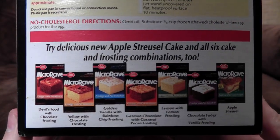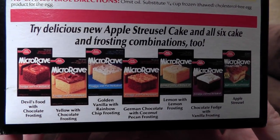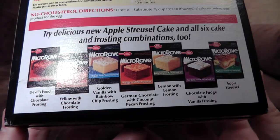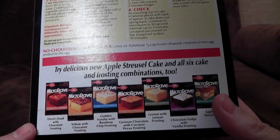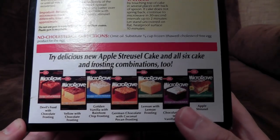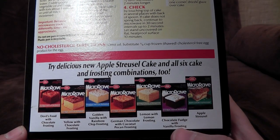Try delicious new apple streusel cake and all 6 cake and frosting combinations too. Devil's food. Yellow with chocolate frosting. What? You can't just have a cake called yellow. Yellow cake? Really? Can you be any more vague? Was it vanilla? No, probably not, because the next one is golden vanilla with rainbow chip frosting. German chocolate with coconut pecan frosting. Lemon with lemon frosting. Chocolate fudge with vanilla frosting.